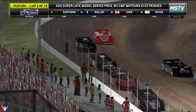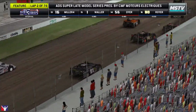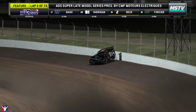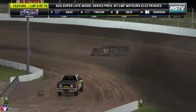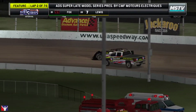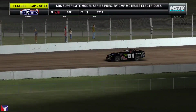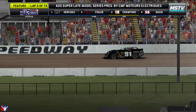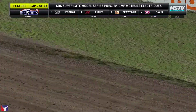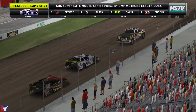This is right there at the start of the race. I'm not sure what quite happened. Let's take a look though and see here. A lot of checking up going on, and it looked like Michael Sheridan just didn't get to check up as much as everyone else did. Got into the back of someone and got into the outside wall, so just a racing deal there. People checked up, and he did not see it in time and got into the back of somebody and then into the wall. So back up to live here. Drew Hirschko is your race leader at the moment.